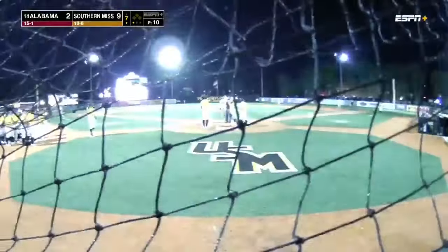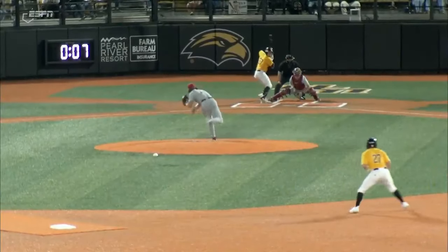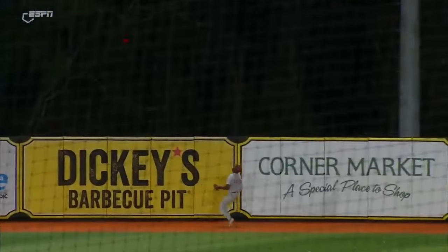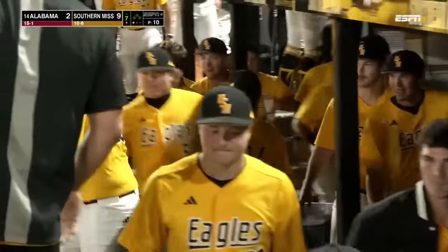He's been getting deep in counts all night long. He got himself to a point where he has a full count pitch. The fastball was up about belly button high, and he deposited it over the left center field wall. The 3-4-5 hitters in the lineup, the meat of that lineup, as we said, had scored going into that at-bat four of the seven runs this game for the Eagles.